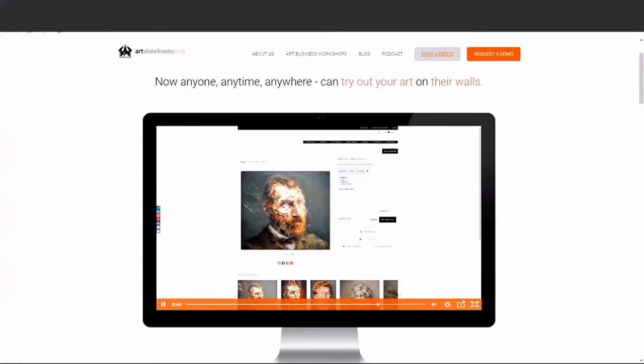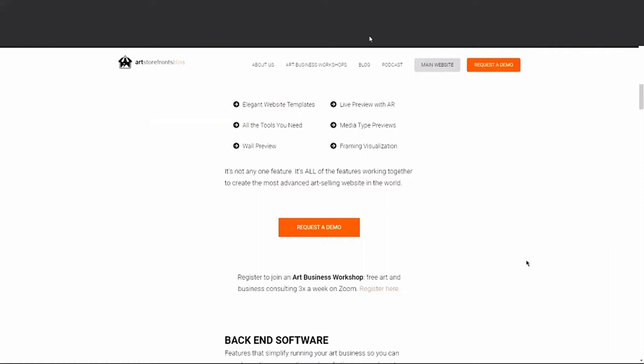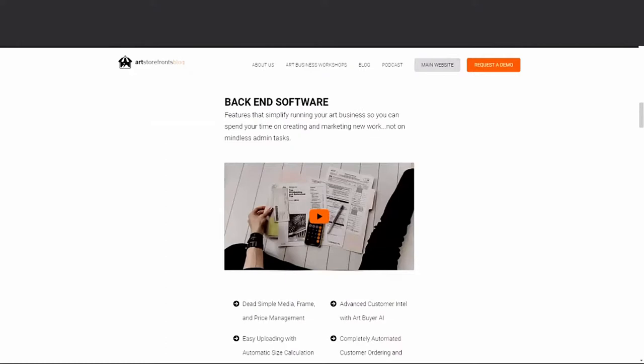So we also have a ton of backend software. It turns out running an art business, art photography business, there's a ton of individual little nuance and things that can slow you down, okay? Things like uploading an image and how many images do you have to upload to your webpage for all the various different media sizes and types you have. It's very helpful to be able to just upload one, have all the sizes auto-populate for you and tell you exactly what you can sell.